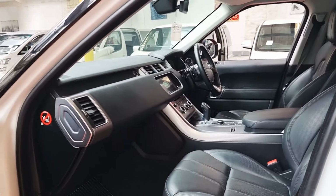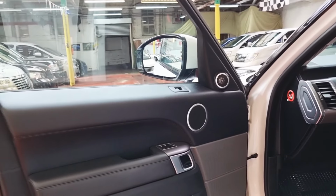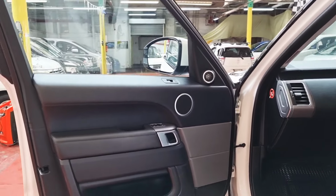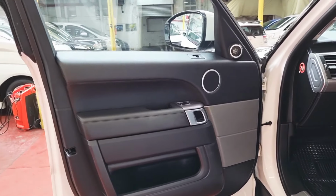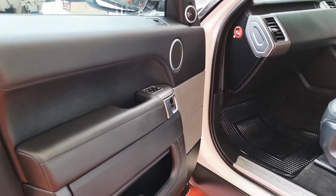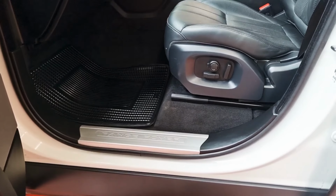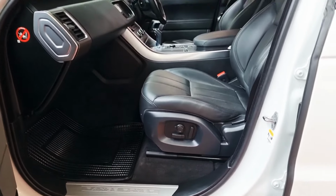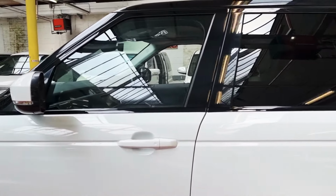So yeah, as our name is JAP Car Finder, but this one is not a Japanese import, this is a UK car, locally purchased from Land Rover. We took it from them because they had a part exchange, this one came in. So we bought it from the same dealer who were looking after this car service record wise.